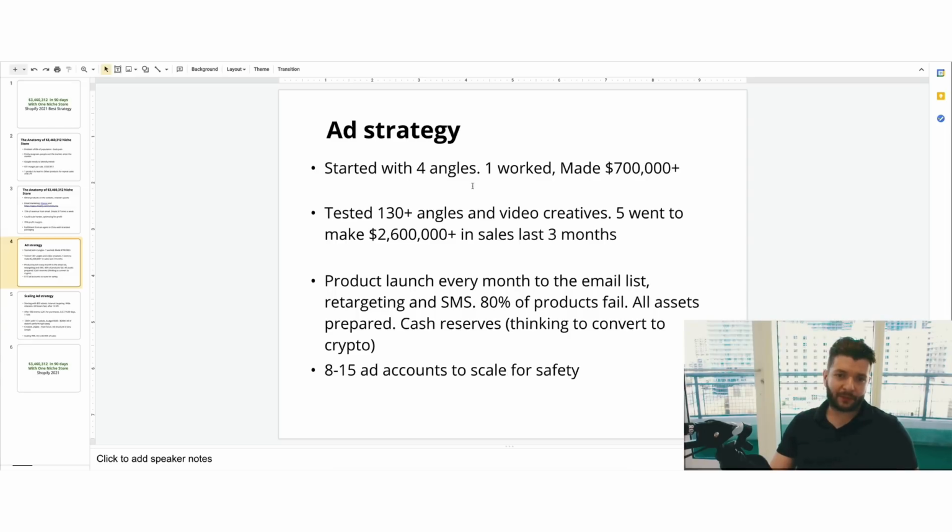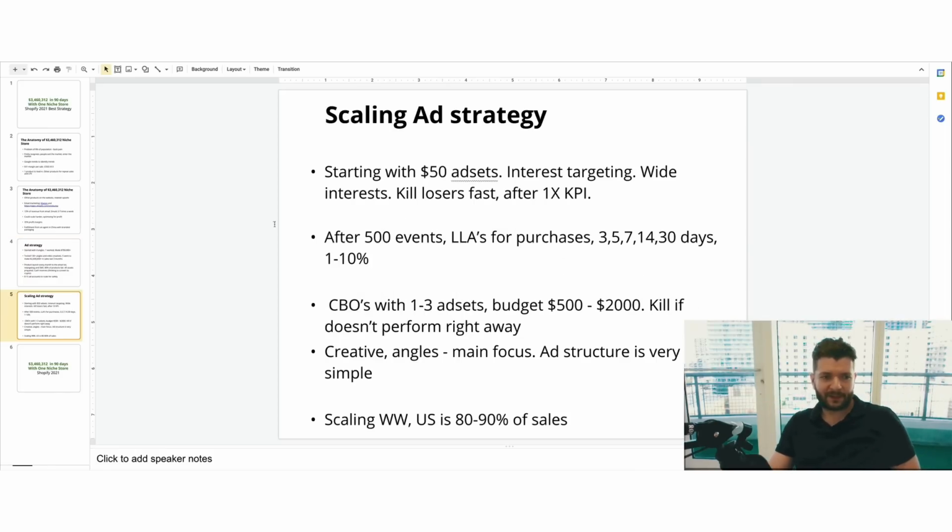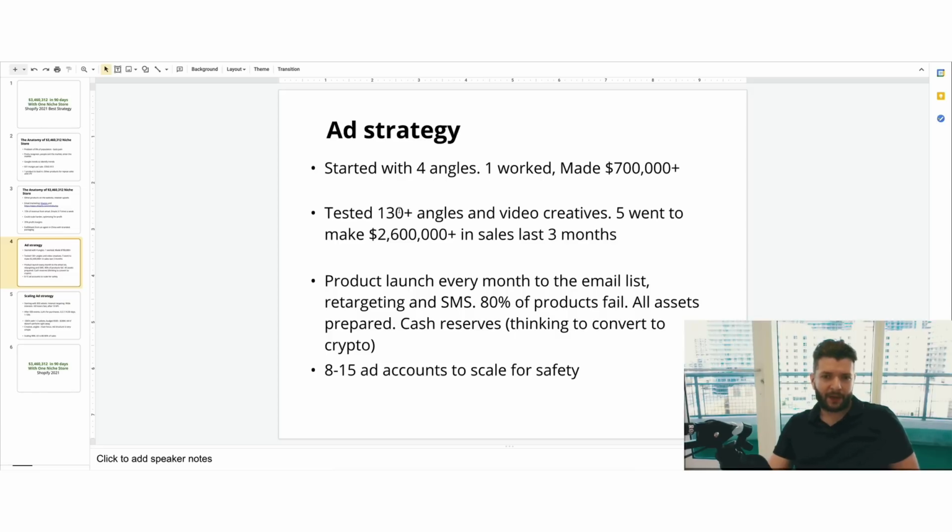So basically that's how we started. We started with 4 angles, one worked. So you can see there are 2 moving parts, right? One is angles. I think there's a misspelling, 130, we probably tested less than that. Probably tested maybe like 50 angles overall. And video creatives, we tested definitely more than 130. Video creative is the main part.